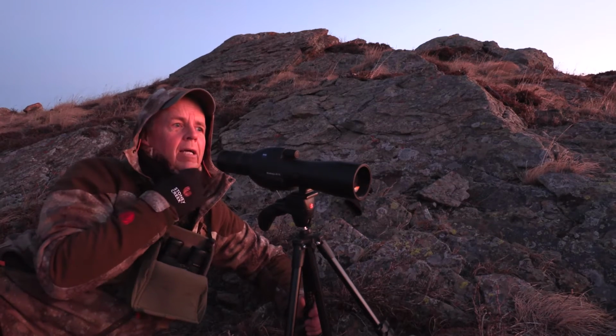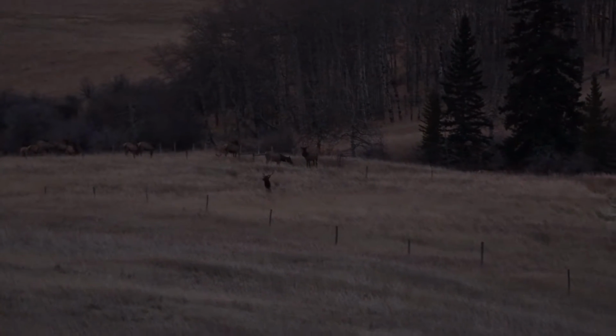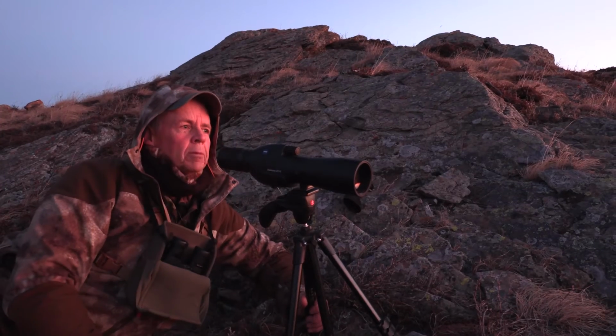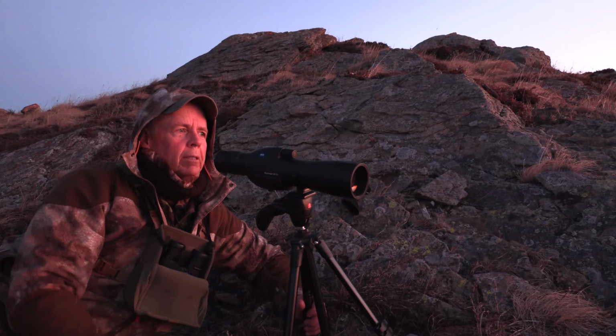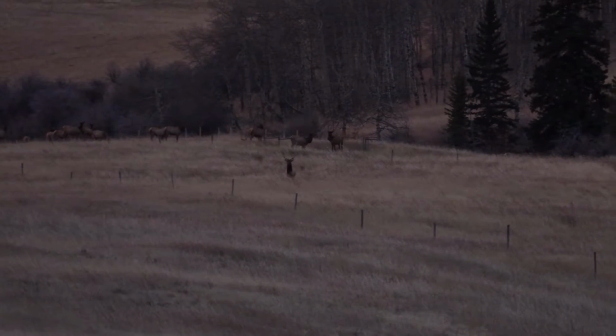Okay, that bull kind of furthest to the right. Definitely a 5-point. Okay. You can hear some bugling further back there, but he's the only one that looks legal. Yeah, there's a lot of elk there.